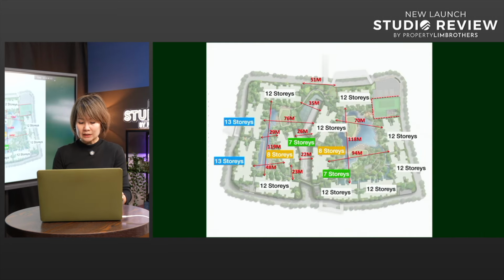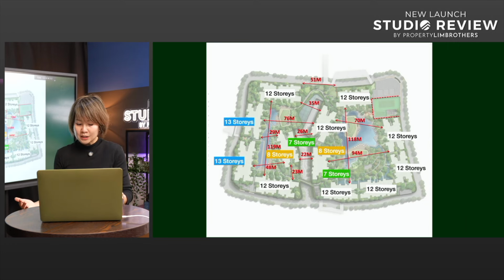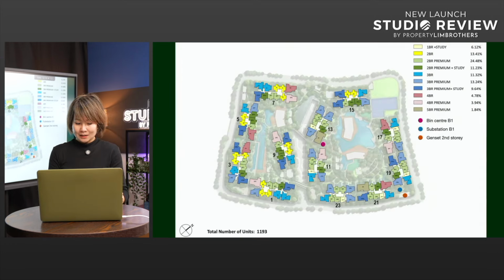Okay, in terms of the distance to the neighbours, some would be a more comfortable 70 meters away or 94 meters away. Some will be a bit closer, below the 40 meters mark. So generally, 40 meters and above is considered quite a comfortable distance. So blocks 9, 11 and 13 would have some stacks that would be closer to neighbours, but don't forget they enjoy the internal facing.